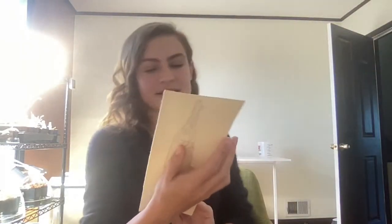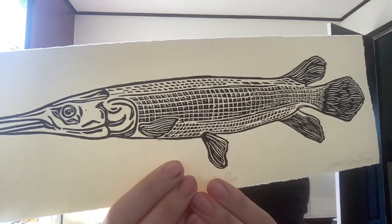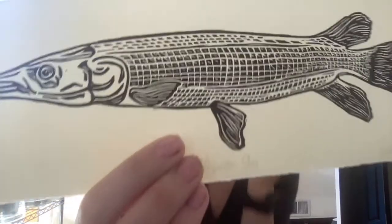Oh, on the gar, I see different shapes in the tail and the scales. Yes, we do talk about when we're doing different scales in my class, especially with snakes and with the turtle that we do. We'll talk a little bit more about how creating some of those textures works and how we're able to implement that. In the case of the gar, that was actually easier than other ones, as it literally is squares and then smaller marks within those squares. So you can see how that was created. It was an easier way to create that texture.